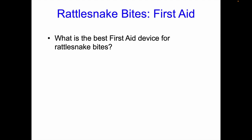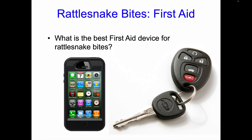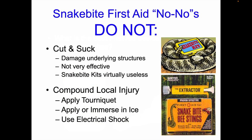This brings up the question, what is the best first aid device for rattlesnake bites? Well, it turns out that the answer is cell phones and car keys, because there's really not all that much you can do before you arrive for more definitive medical care. There's a lot of stories and myths about what you can do. Some people have recommended cutting right around the area that you were bitten and trying to suck the venom out.